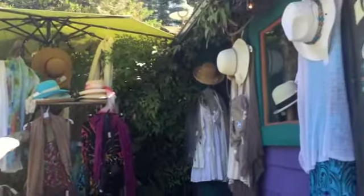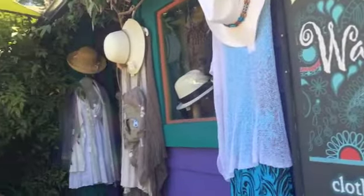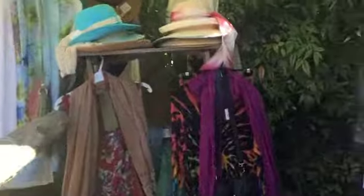We just left our bed and breakfast and we're heading home, but I had to come to Fulford Harbor here to this shop because last time I was here we were getting on the ferry and we had to leave. It is magnificent. It has, look.